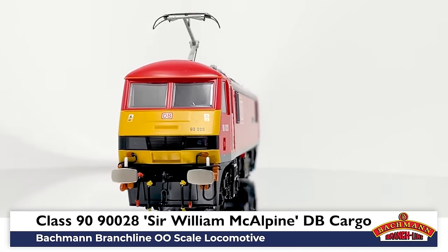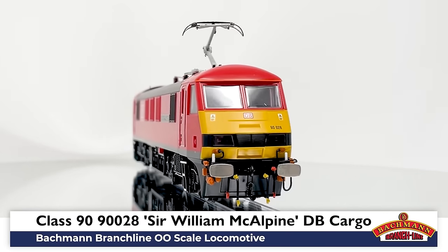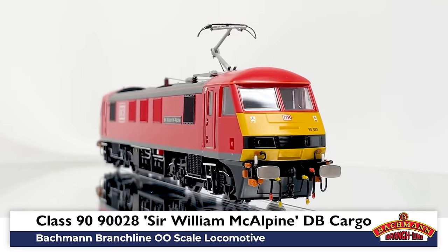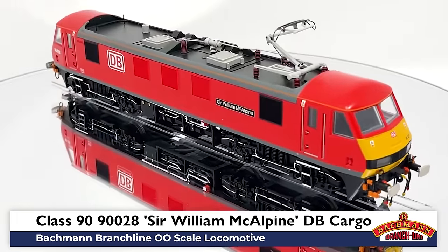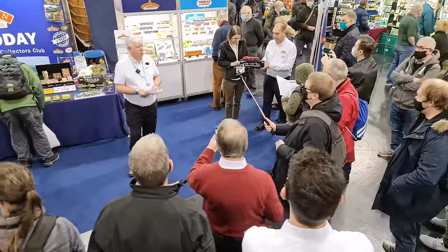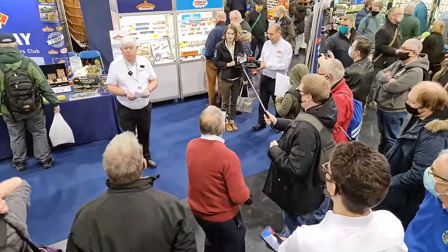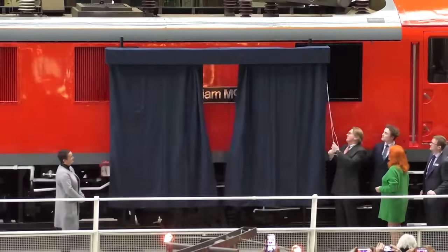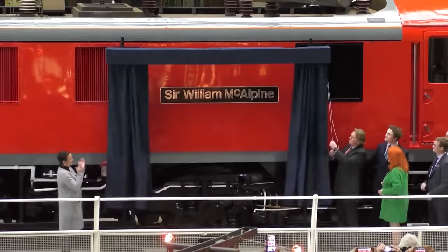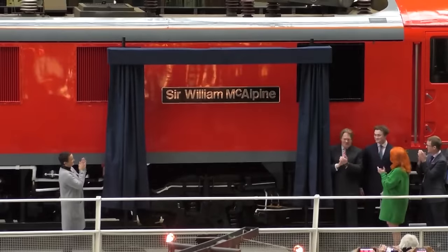His Scottish connection was he was head of operations for McAlpine's, the famous building and construction company, as director of operations in Scotland up until his retirement. He was also the previous owner of the Flying Scotsman. He passed away in March 2018, and this loco was named by DB Cargo at the National Railway Museum on the 11th of January 2019.